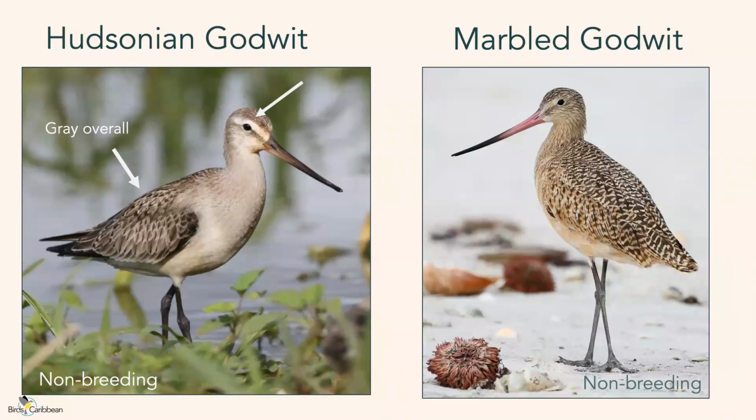Included here are a couple of the rarer birds that might show up in the West Indies. These are godwits. They winter far south in South America, but sometimes they will drop down into the West Indies during their migration. The Hudsonian godwit on the left is pretty much gray overall and whitish underneath in the non-breeding season, and has a very strong eye line, or line above the eye. Both of these have very long upturned bills.